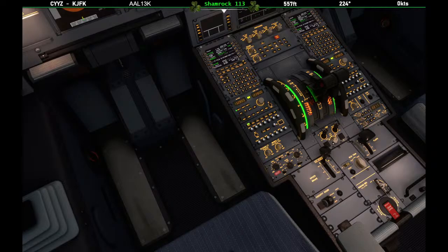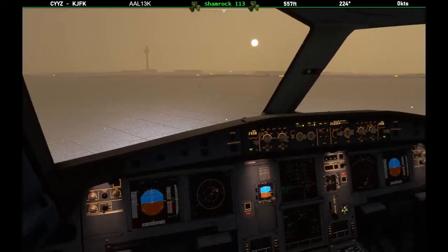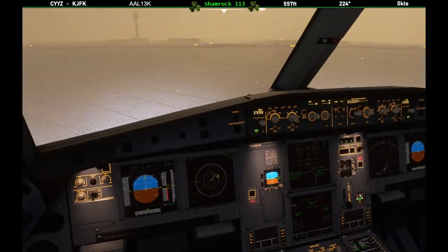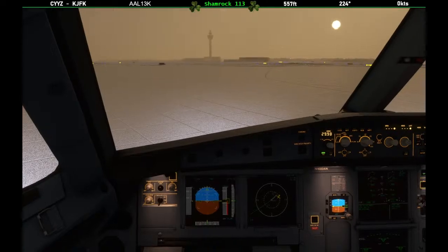Engine to normal position. Whoa, okay. I think we're ready for taxi. Okay, so hopefully we'll be taxiing Alpha or Bravo, and then Hotel holding short 2-3.